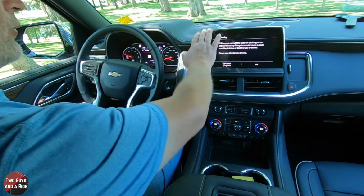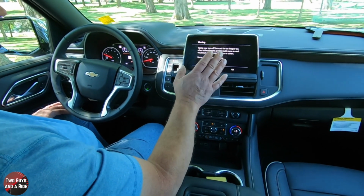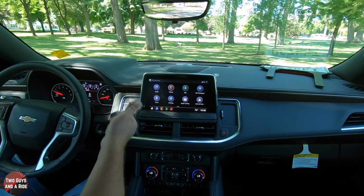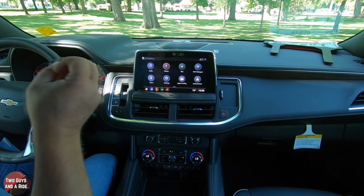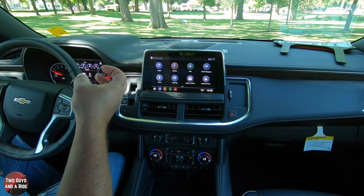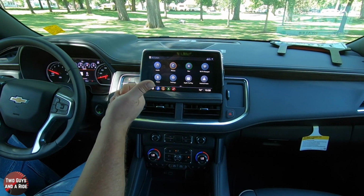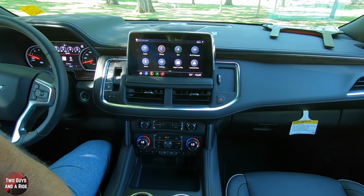All right, the infotainment screen itself is slightly over 10 inches. I think it's a 10.2 inch or 10.3 inch. It has 10 speakers. It's a Bose sound system. It does have wireless Apple CarPlay, wireless Android Auto, then of course AM and FM and HD radio and XM 360L. And it does have a 4G LTE Wi-Fi hotspot.